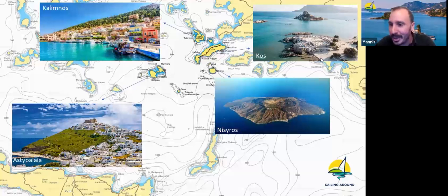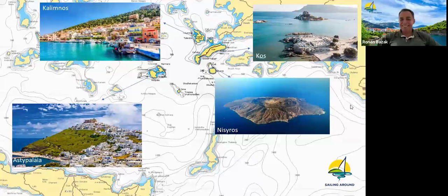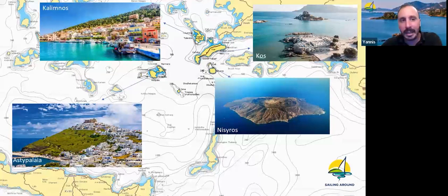There is actually a big tree over there in the Kos main city, which is said to be there from the years of Hippocrates. I'm not quite sure about that. Greeks like to exaggerate sometimes, but still, Kos is a very nice place that you can visit. Now, more to the north, it's Kalymnos. Kalymnos is another fantastic island with many great things to do over there and many anchorages to visit.